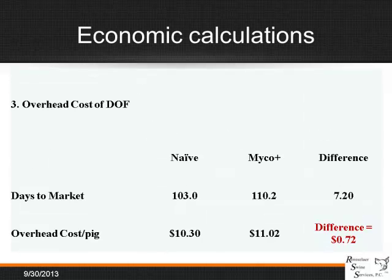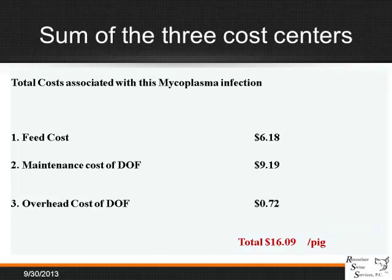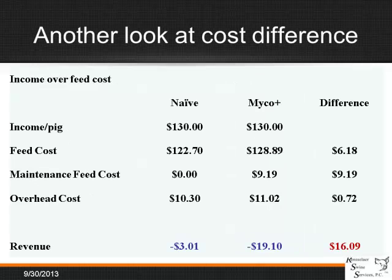So I found that interesting. Overhead cost, so again, just to turn the lights on and so forth, prior to, after the infection, at 10 cents, $0.72 or 72 cents a pig. And we add that all up, we have in today's market $16 at a cost just to handle the longer time to market, the difference in feed efficiency, and the overhead cost. This slide shows it a little differently. When I did the calculations using the assumptions that I gave earlier, we still lost $3. But because of the infection, we lost $19.